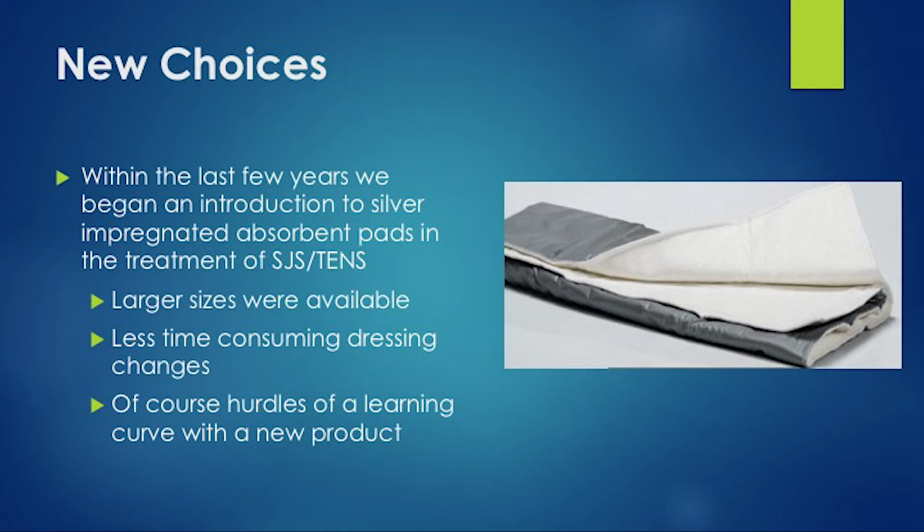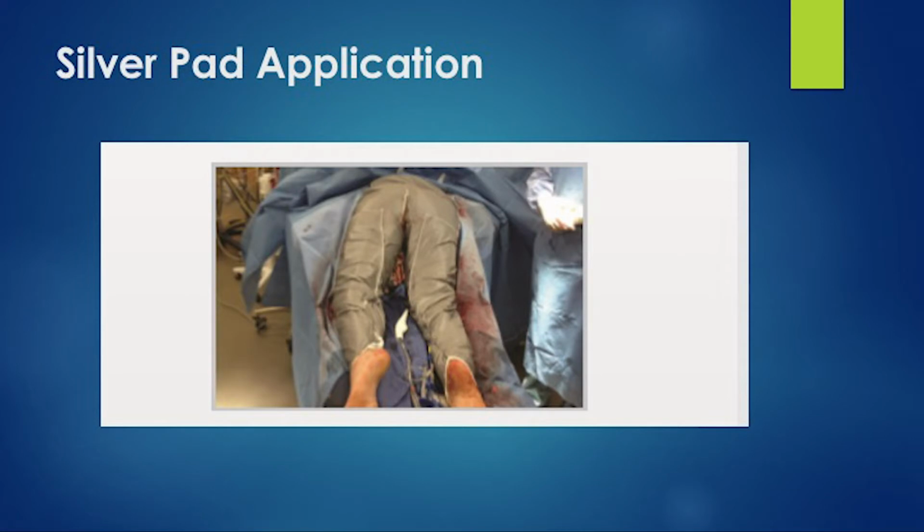But new choices have come to the institution in the last couple of years with the choice of a silver impregnated absorbent pad in the treatment of SJS and TEN. Larger sizes are now available. They tend to be a little bit less time consuming with dressing changes, but with any new product, you always have some sort of a learning curve. And so this is application of the silver pad dressing.